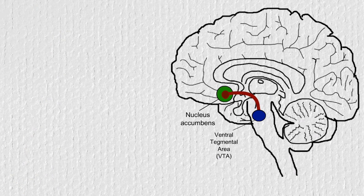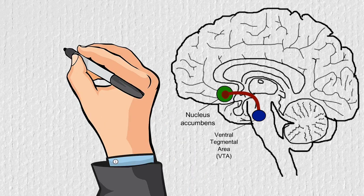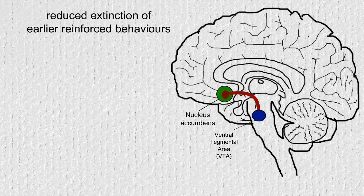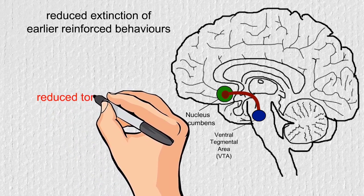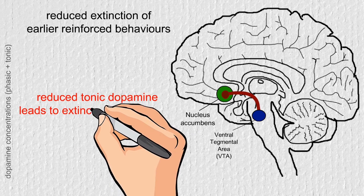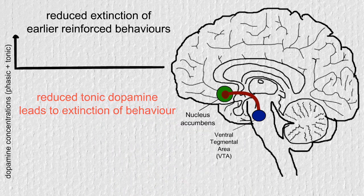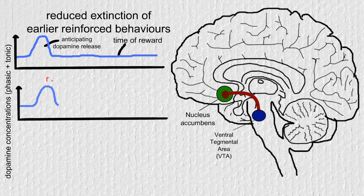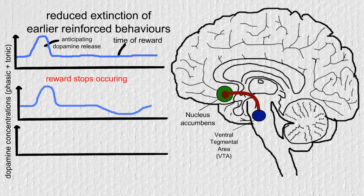The dynamic developmental theory also explains some other important points. Researchers argue that extinction of reinforced actions is reduced because of the low tonic dopamine. That is because extinction of a behavior happens because of a reduced tonic release when the expected reward doesn't happen. So you will have an anticipating dopamine release, the reward prediction, because you have a stimulus that was followed by a reward earlier and got reinforced. But then the reward doesn't occur anymore, and the reward pathway will respond by lowering the tonic dopamine, which will lead to an extinction of the reinforcement.